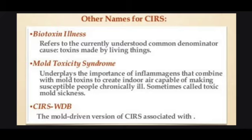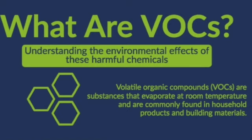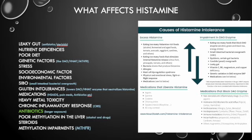However, the majority of triggers for CIRS come from a combination of mycotoxins, bacteria, VOCs, which are volatile organic compounds like vapors or gases, haptens, and other damaging pathogens. Others are antibiotics, poor methylation in the liver, and alcohol and drugs can actually make this worse, steroids, and methylation impairments.